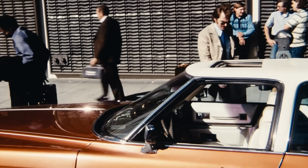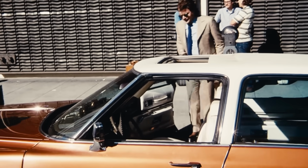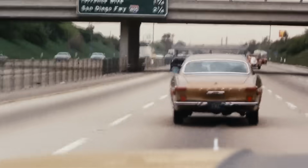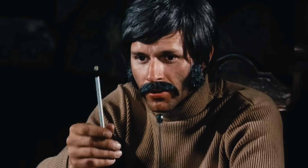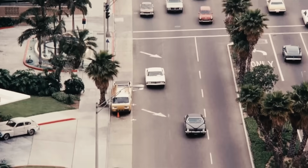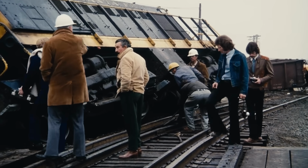Pedestrians who appear in the background weren't told a film was in progress. In a few scenes, people ran toward the wreckage, assuming they were witnessing an actual accident. That confusion became part of the film's texture. None of it was polished, and none of it was safe. But it worked, because every second of it was real.